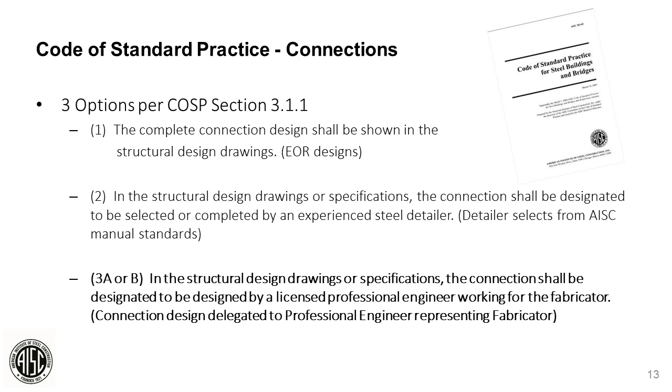For section 3.1.1 of the Code of Standard Practice, there are 3 options the engineer of record may select for completion of connection design. First, the EOR can completely design all or certain selected connections themselves. Secondly, the connections can be designated to be selected by an experienced steel detailer. Basically, the detailer would use the AISC manual to select pre-approved connections using the available tables.